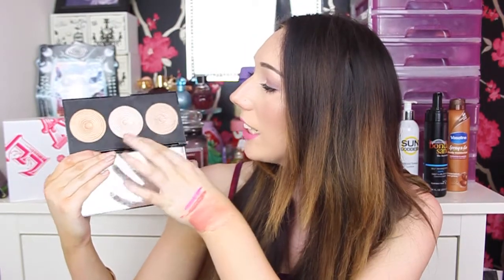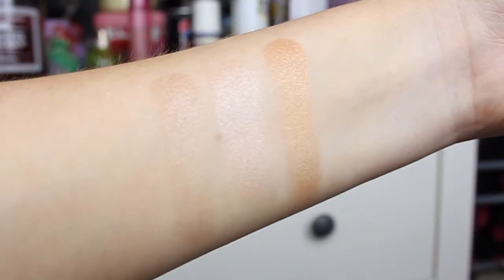You get a gold shade, a sort of pinky gold shade, and then a medium gold shade, and these are incredible. I actually have this one on my cheeks at the moment. I don't know if you can see, but this is what it looks like. It's really nice and pigmented.